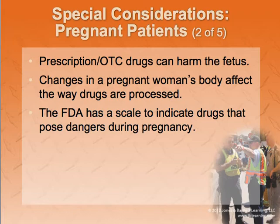Something I want you to think about too is that there are a lot of physiological changes that happen to a woman when she's pregnant. Her metabolism increases, her blood volume increases, liver function decreases a little bit, she excretes more, and so on. Excretes more urine, that is. These changes can affect the way drugs are metabolized and processed through the body.